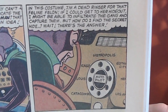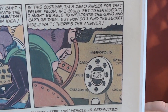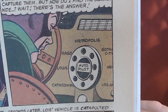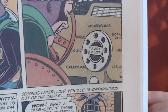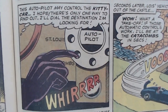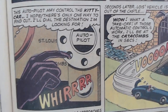In this costume, I'm a dead ringer for that feline felon. If I could get to her hideout, I might be able to infiltrate the gang and capture them. But how do I find the secret hideout? Wait, there's the answer. Autopilots, catacombs, Lois. Oh, what? Chicago, Metropolis, Gotham City, Lois, New York, and then Los Angeles. Autopilot. This autopilot may control the kitty car, I hope. There's only one way to find out. I'll dial the destination I'm looking for. Oh, that's St. Louis, not Lois. So she's dialing catacombs. Whirl. It's like a rotary phone.